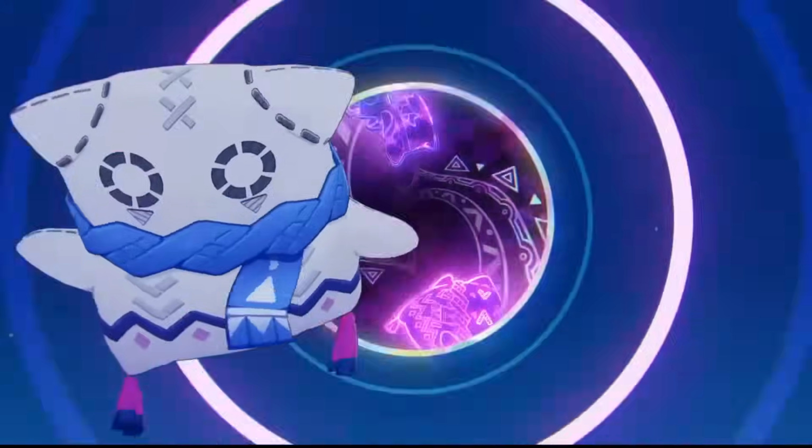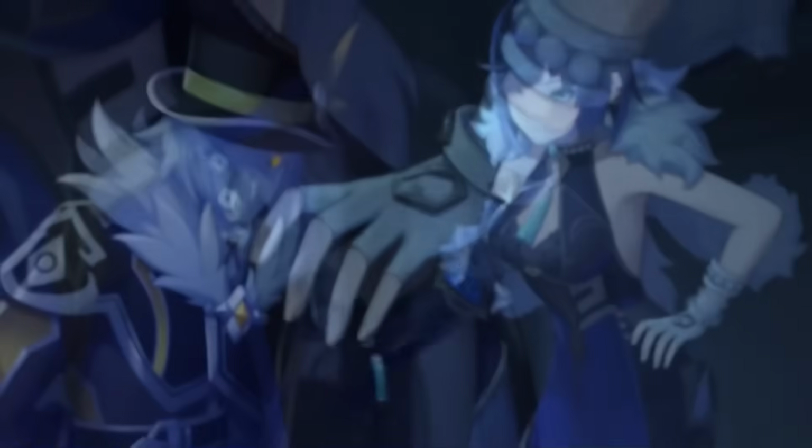But support characters are just as important as DPS characters, and it can be difficult to pick and choose who's better to pull for. So I'm here to help. Let's go over some of the top support characters in Genshin Impact.